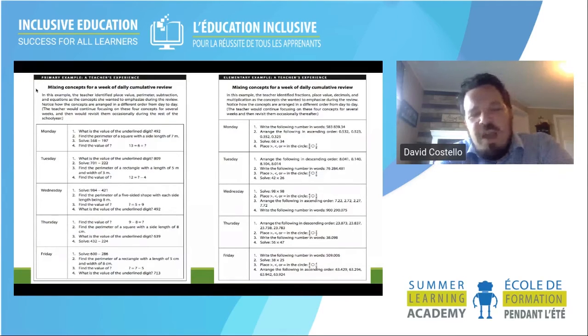And what the teacher found, what the school found, was that the students became significantly stronger and able to recall this previous learning because the students kept continuously going back to it. And you can see a similar example for the elementary example. And the teacher decided that the main concepts were fractions, place value, decimals, and multiplication.